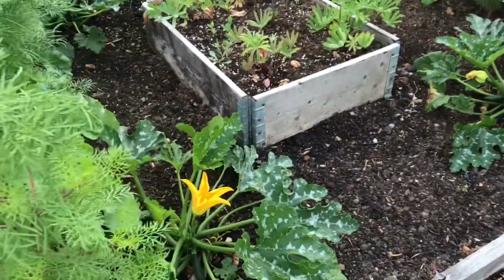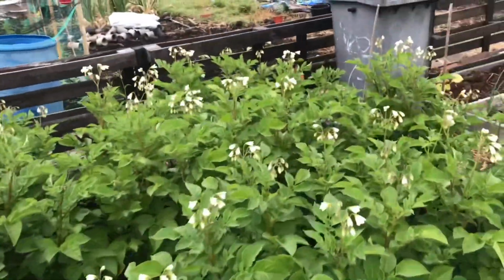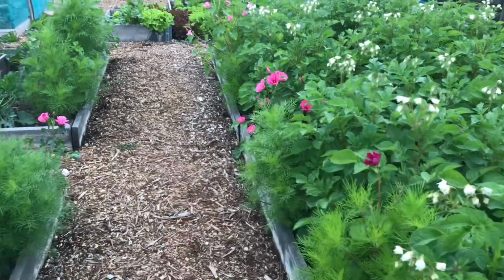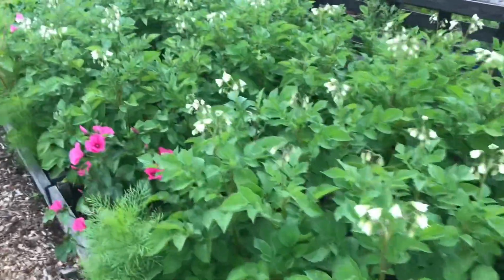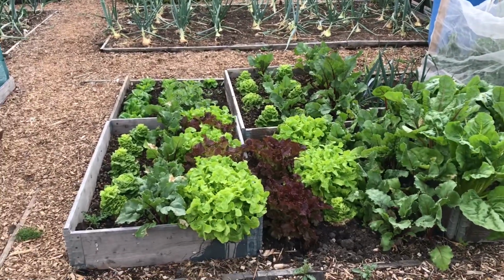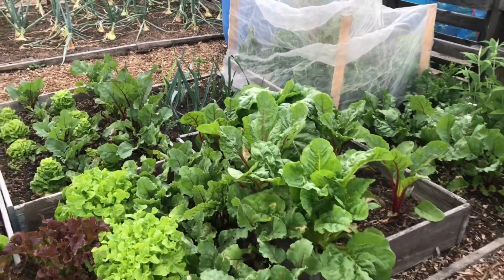The courgettes are all now doing superbly well. The potatoes, now they're waist high. And as you can see, down this edge again and down this side, we've got some cosmos. But yes, waist high are those potatoes. The salad station looks superbly healthy.